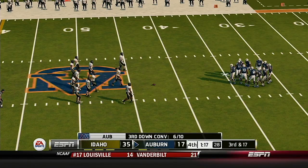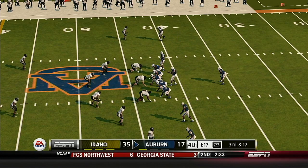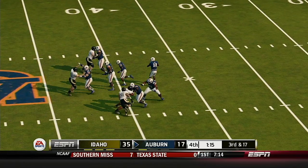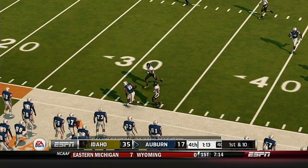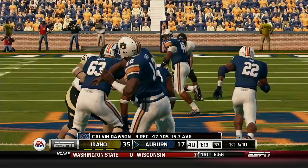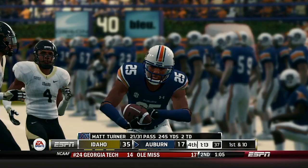And this is the eighth play of the drive. Run it. He lets it go, and a nice catch there before he stepped out of bounds. A quarterback's best friend is a receiver he can count on to catch the ball every time he drops back to pass.